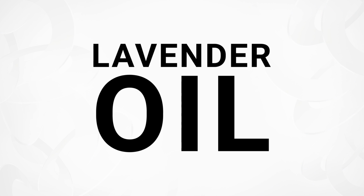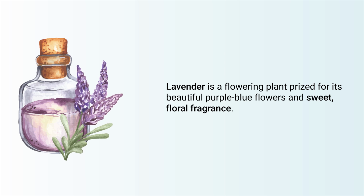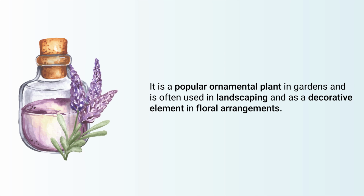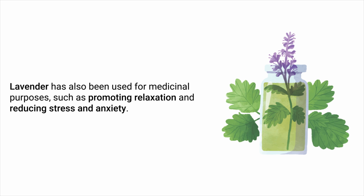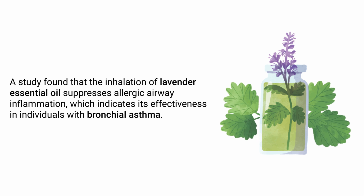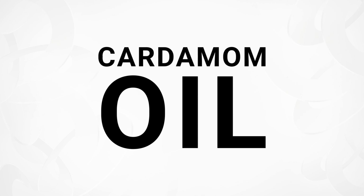Number 11. Lavender Oil. Lavender is a flowering plant prized for its beautiful purple-blue flowers and sweet floral fragrance. It is a popular ornamental plant in gardens and is often used in landscaping and as a decorative element in floral arrangements. Lavender has also been used for medicinal purposes, such as promoting relaxation and reducing stress and anxiety. A study found that the inhalation of lavender essential oil suppresses allergic airway inflammation, which indicates its effectiveness in individuals with bronchial asthma.